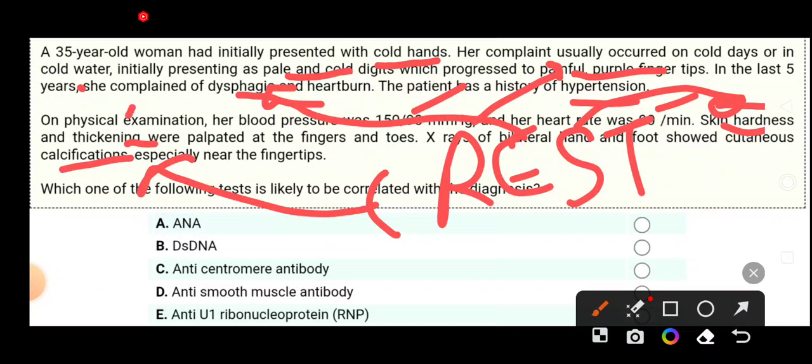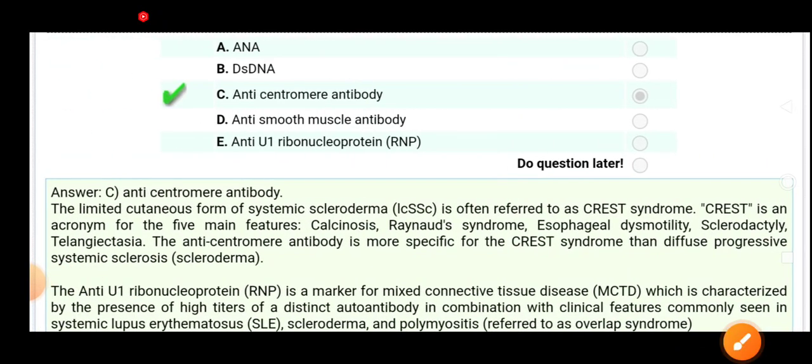dsDNA is specific for SLE. Anti-ribonucleoprotein is specific for mixed connective tissue disorder, and ANA is positive in a lot of autoimmune diseases but not specific for CREST. C for CREST, C for centromere, so the answer is anti-centromere antibodies, whereas anti-CCP is for rheumatoid arthritis. So guys, here the answer is anti-centromere antibodies.